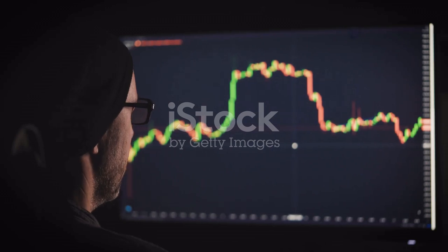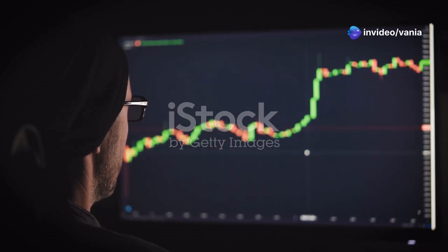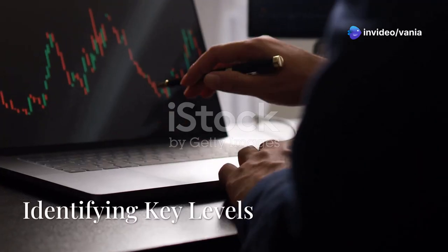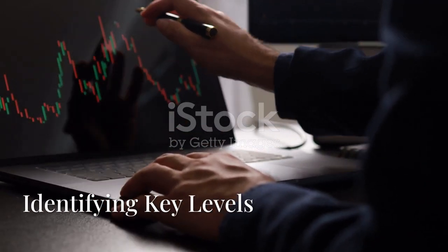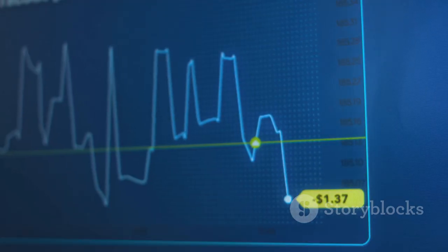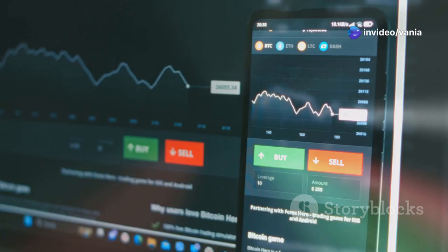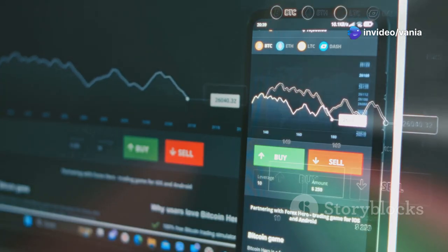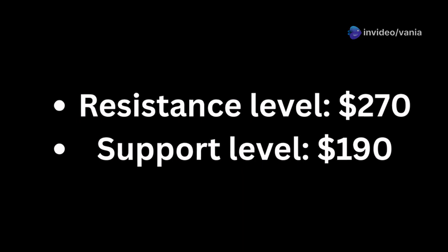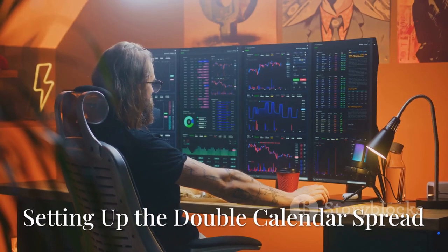To illustrate how this strategy works in practice, let's analyze a real-world setup using Tesla Inc. ahead of its quarterly earnings report. Step 1. Identifying key levels. Before setting up the trade, the trader analyzes TSLA's 6-month resistance and support levels, which will serve as the strike prices for the options. Resistance level, $270. Support level, $190.